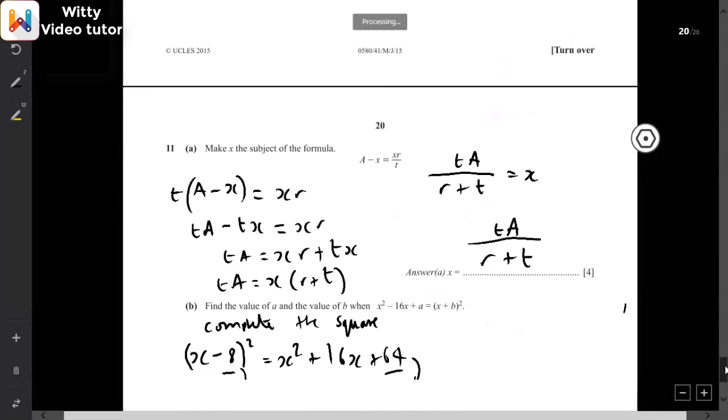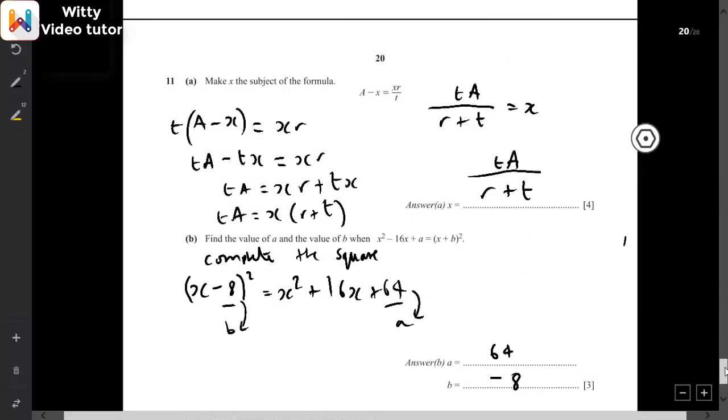Okay, last question. Question 11. Make X the subject of the formula. Well, first of all, what I'm going to do here is take T onto the other side, times everything by T. TA minus TX equals XR. TA equals XR plus TX. This has a common factor, so I'm going to take X out of that bracket, and then take that whole bracket onto the other side, so we find that X equals TA over RT.